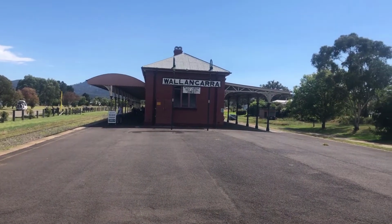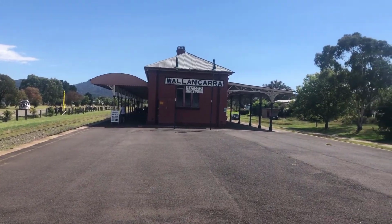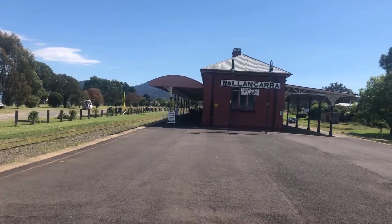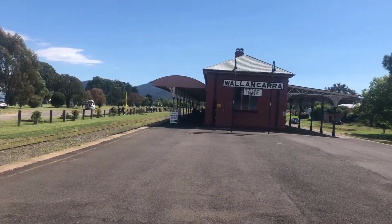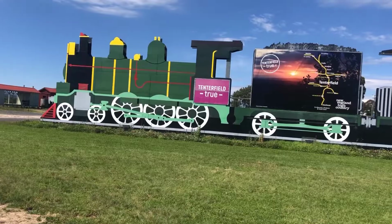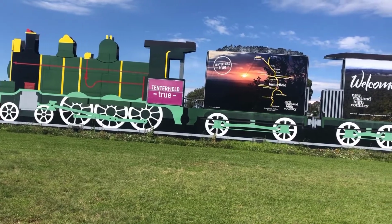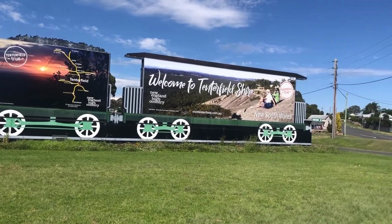Now, if you have a look here, that's looking at Wallangarra railway station. The bullnose one to my left is Queensland, and the flat skillion roof on the right is the New South Wales side.